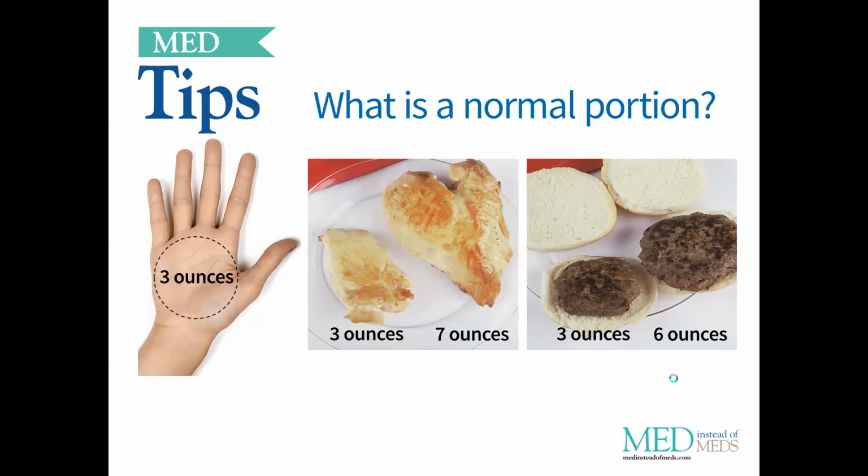If you do stumble upon that burger, maybe it's a turkey burger, a leaner meat, 3 ounces. Chicken breast. On the right side of that plate is what people normally would try to aim for. On the left side of that plate is what we need to be aiming for.